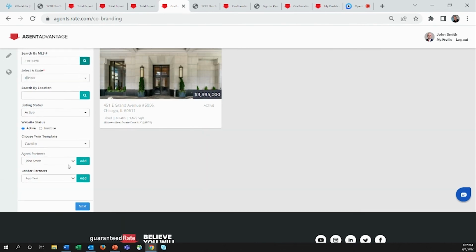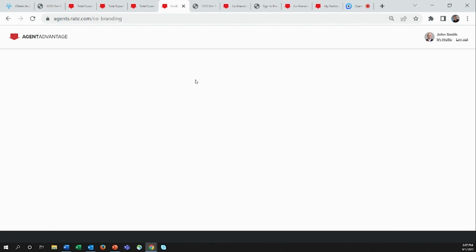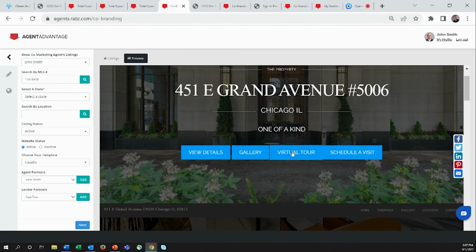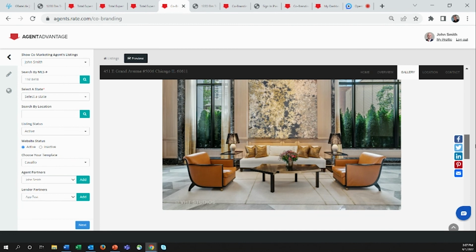But it's really quick and easy to make a single property website by just clicking on the listing that you would like. You have to give it a name for a unique URL here. But once that is saved, the listing will pull through, and there it is. It's that easy. You can add virtual tours or videos. A lot of agents are doing that. Shoot a quick video with your cell phone and with you on it to give a little bit of personality. Again, anything can be edited or customized. The gallery just pulls from the MLS.